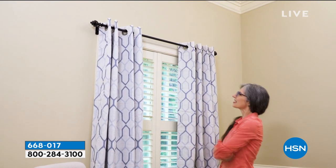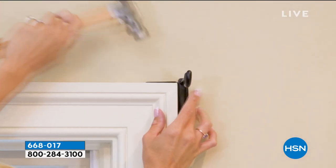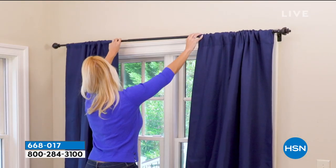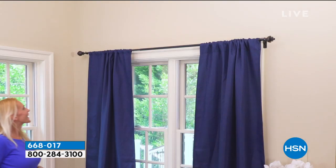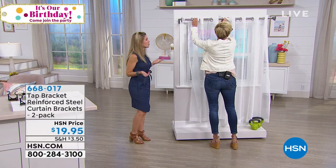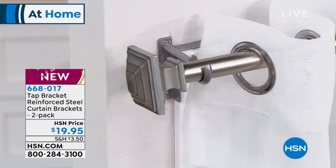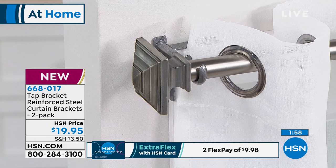Okay, and look, finished product. This is what you see when you go into the model homes. This is what you see in all of the home decor magazines. It is as simple as just tapping in that tiny little affixed nail that's already in the bracket to the casing. So whether it's a window that has a casing. Exactly, you saw how quick I tapped it in. It's the easiest thing. All you're doing is just putting it right back on, and that's it.